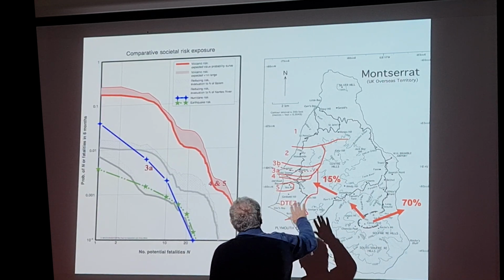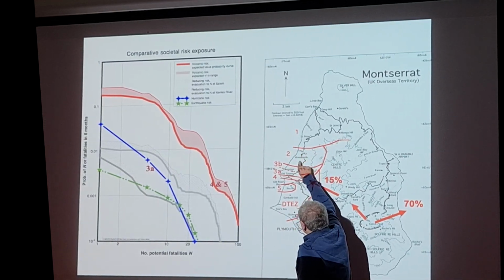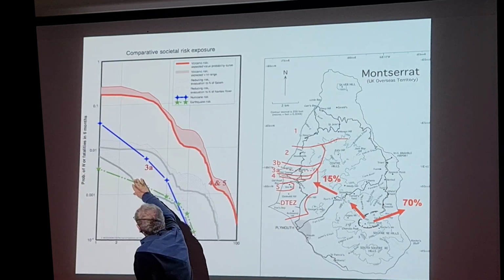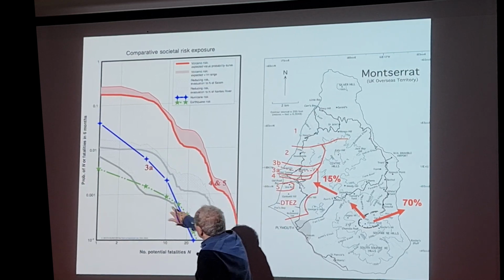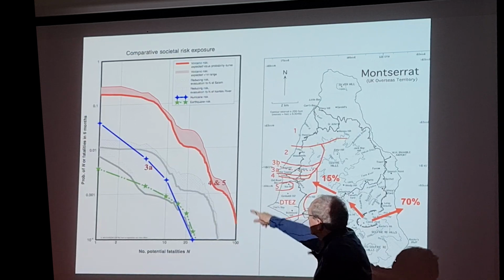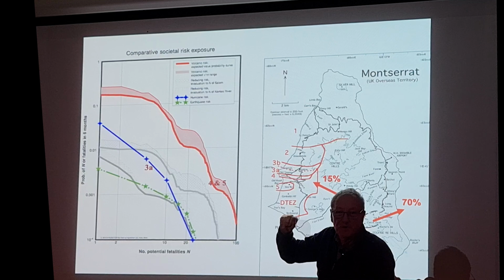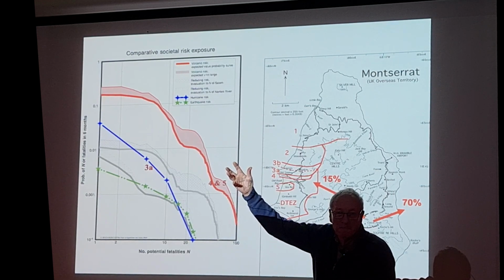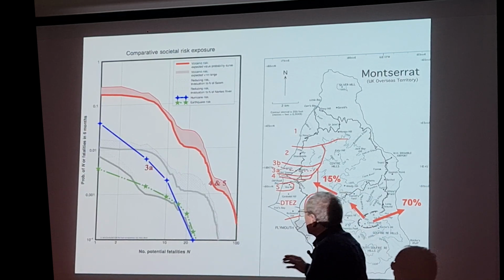Now, we then said, let's move the people from this area, but we'll leave them in this area too. And we'll redo the calculation, and that's the grey curve. And if we push them a bit further back still, that's the grey curve. So we've reduced the risk of the mass casualty event by a factor of 100 by moving them further north and away from the trouble. Now, is that still acceptable? It doesn't say it's totally safe.